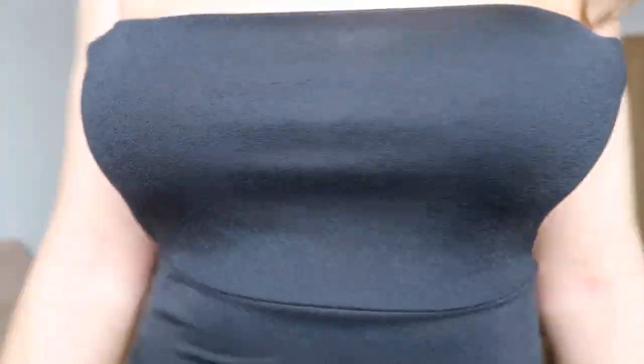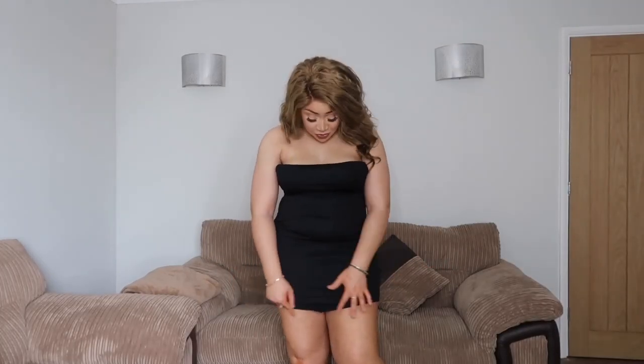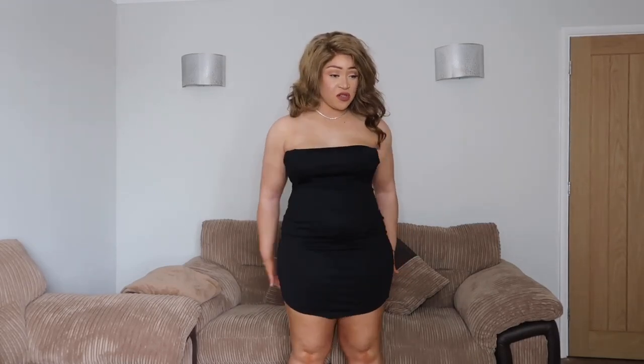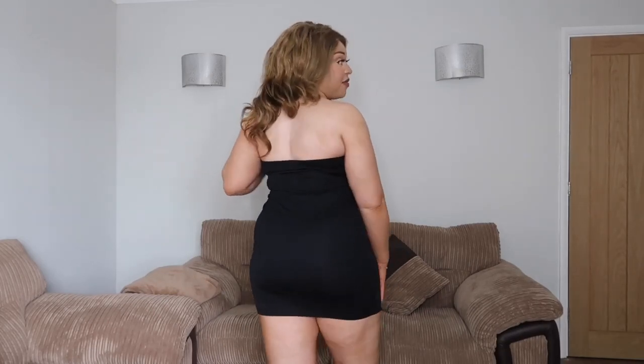So it is just a Bandeau style dress. Obviously a bodycon, you guys know I love my bodycon dresses. So it is just a plain bodycon black Bandeau dress, guys. There's nothing really fancy about it, but I will say that it does have this sort of triangle dip down in the middle at the front. So as opposed to just going straight across, it sort of dips down into a triangle. At the back, it is just plain and simple straight across, but we do have that dip down in the middle at the front.